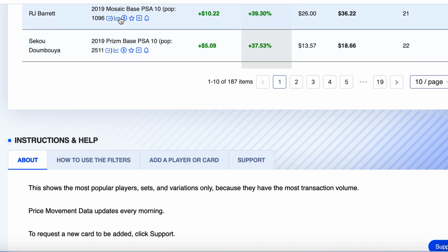Number 8 on the list, RJ Barrett, 2019 Mosaic base, pop count of 1,096, 21 sales on the week, up 29.3%. This is his rookie card, going for only $36. Why did it go up so much? Maybe because it was just so cheap and people are starting to buy in now as they lost and they're out of the playoffs. Maybe people are starting to invest now.